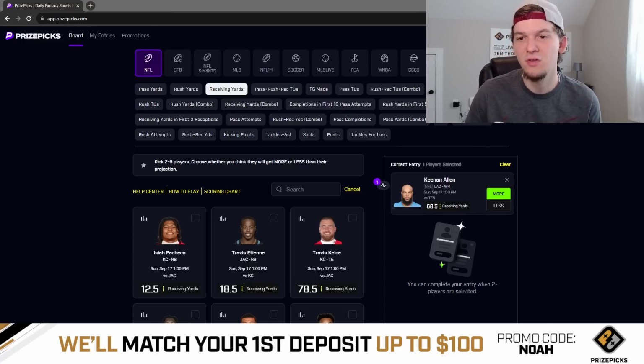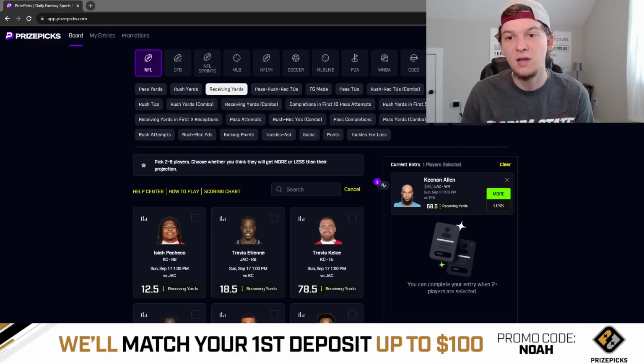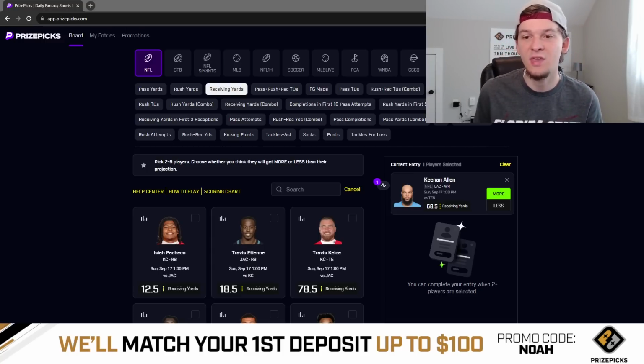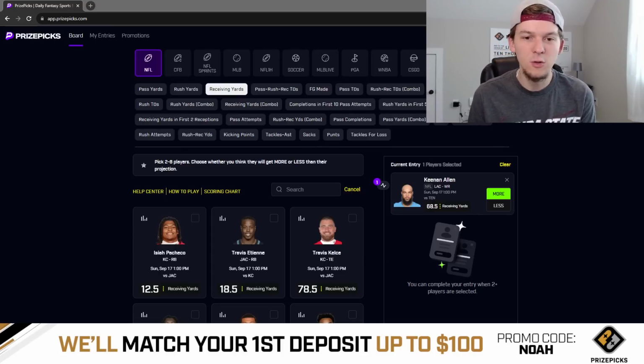They were very tough on the ground, and the Chargers are going to be coming into this game without Austin Ekeler, their top running back, who's also a guy they target a lot in the passing game. So without Austin Ekeler, it's already a matchup that's going to be tough for the Chargers to run the ball.